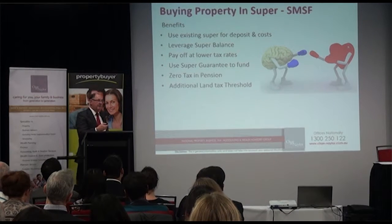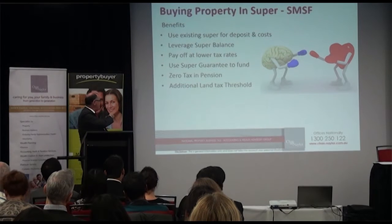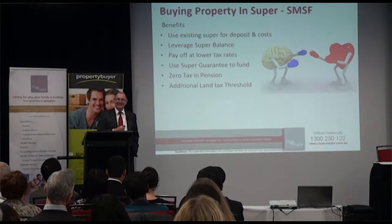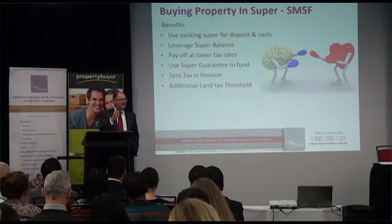You can pay off a property very easily in super because of the lower tax rates. And the beauty is when you're 60 years old, guess how much tax you pay? Zero. Without even going to jail. Who likes zero tax rate? You can actually do one thing better.